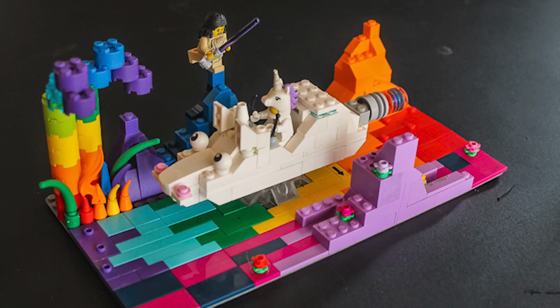Next up, we have from Rohana. This is the Rainbow Unicorn Ship. The color use on this whole build is just beautiful. Like the rainbow water going by, the shape of the unicorn head on the front of the ship, the character jumping up with a lightsaber going to attack it. I love how dynamic it is.